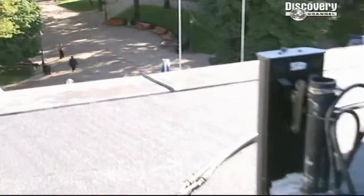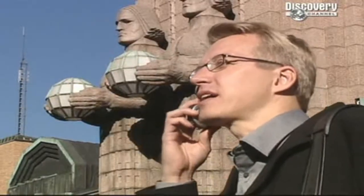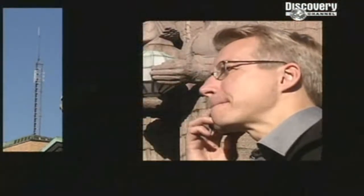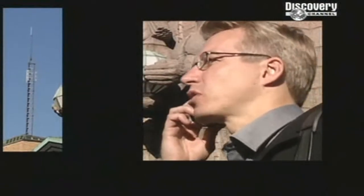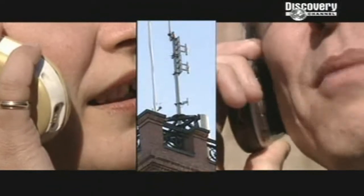So, a cell phone is like two radios rolled into one handset. It's a brilliantly simple idea that relies on a series of transmitters operating in an area called a cell. And that's where the term cell phone comes from.